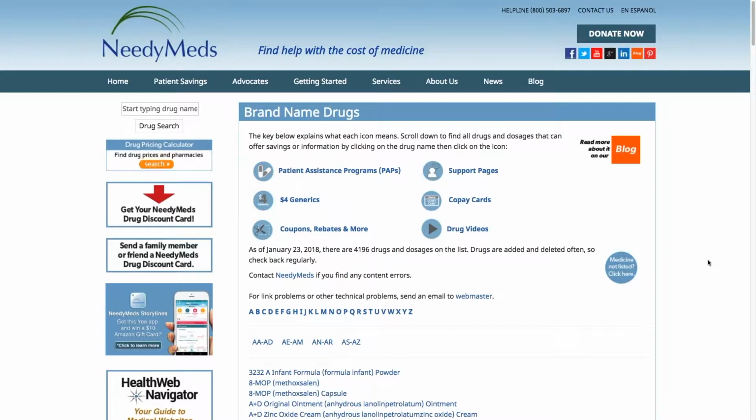Now, when I click on that brand name drugs hyperlink, the first thing that pops up are a bunch of icons. These icons let you know what assistance or information is available about that drug. So, for example, this icon indicates that there is a prescription assistance program. Sometimes it's part of a $4 generic discount drug program. Sometimes there's a coupon available. And this little column on the right, support pages and drug videos, lets you know additional information about the medication.